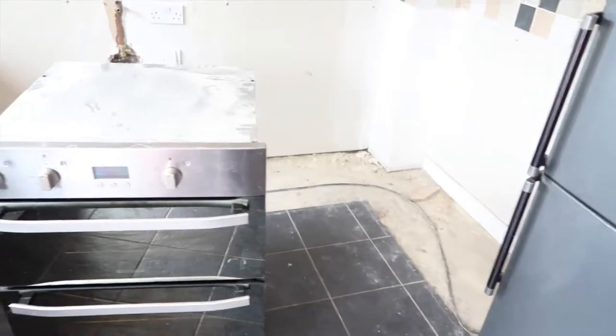Messy, messy, messy. Good morning, welcome to kitchen renovation day two. Look like crap, need to go put some makeup on. God, I look pale. Let's go that way. No, I still look pale. No, I'm just pale.